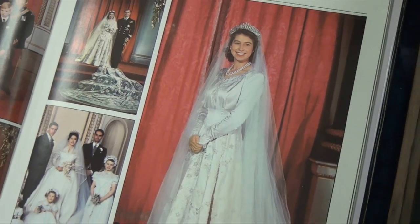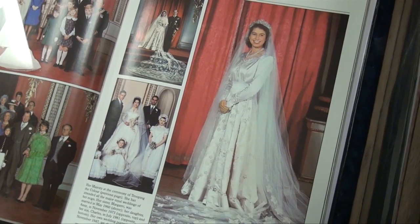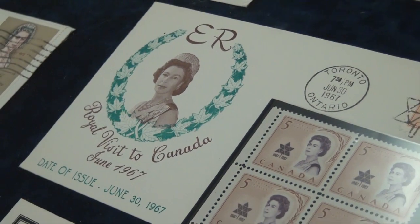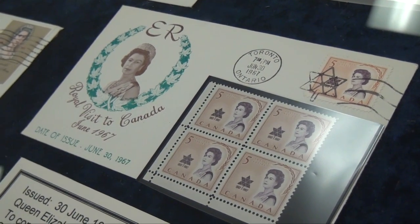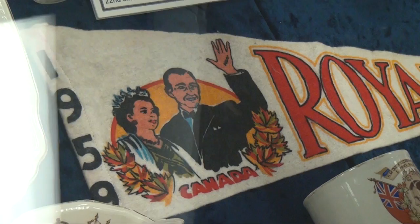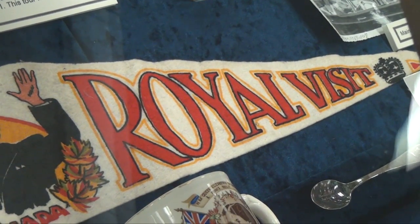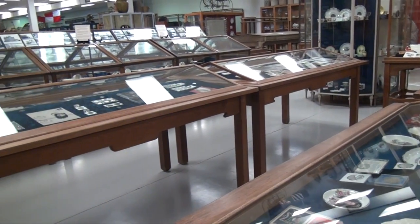Now, for those of you who don't know, on February the 6th will be the 60th anniversary of her coming to the throne. So what we're trying to do is organize all of the memorabilia, the ephemera, the coins, the stamps, and all the details related to the royal family, and give people an idea of what involves a history of Queen Elizabeth and her 60 years of anniversary on the throne of Canada.